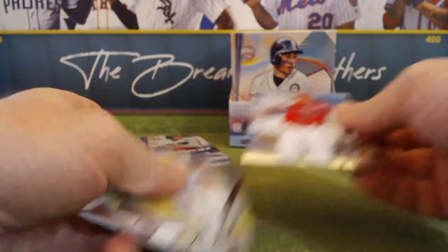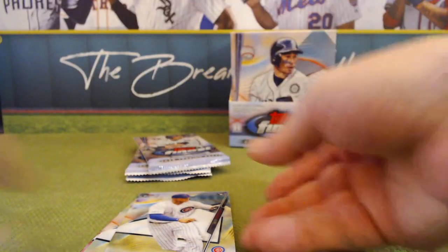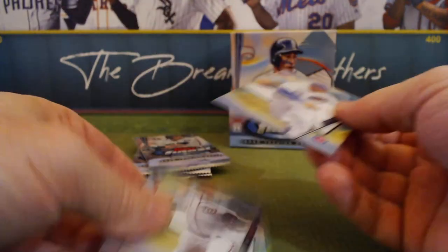Next up, another Mike Trout. Tag him and bag him. Angel. Got another Nico Hoerner.